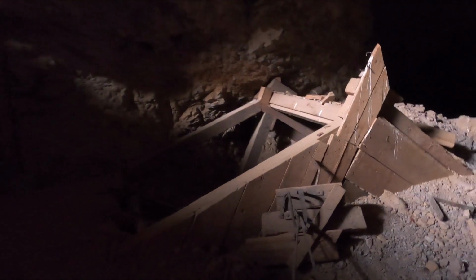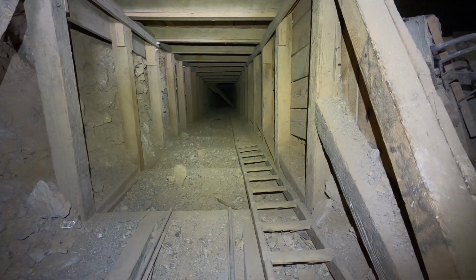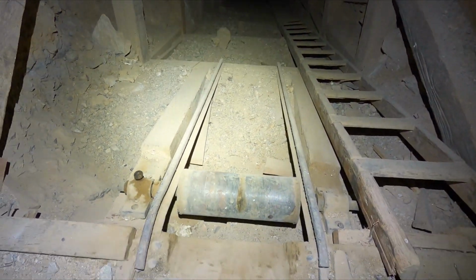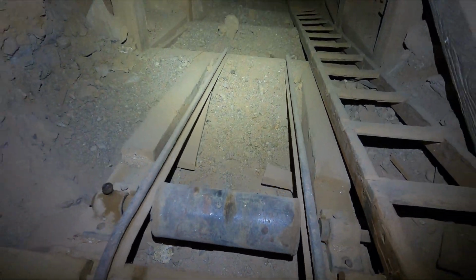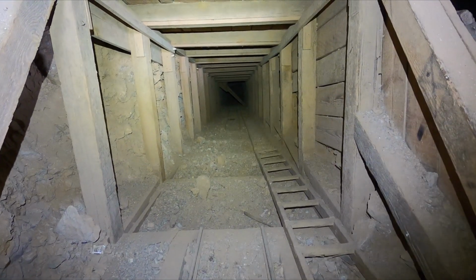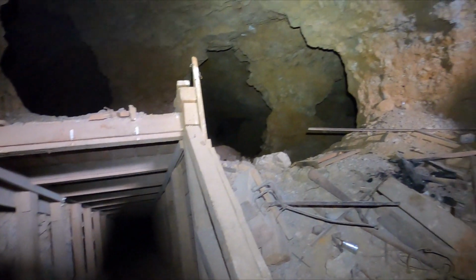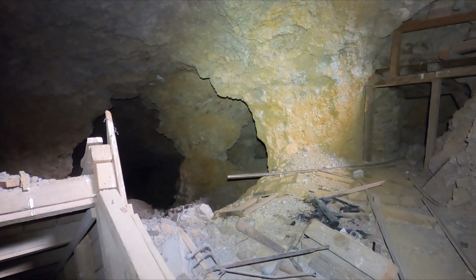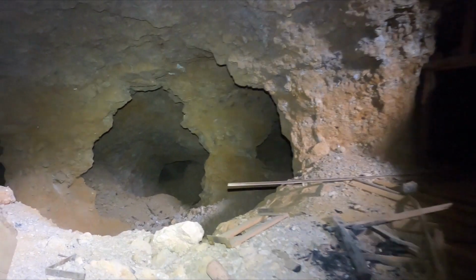And right here, looks like we got a collar. Whoa. Yeah, we got a collar for a decline shaft. And here's a roller. Let's see if that thing still rolls. Yep, still rolls. So this is where the skip car would have gone down. I'm sure they would have had at least 2 or 3 skip cars in this mine. But yeah, there's a look at the collar. This is one huge and amazing mine. Look at that. Massive pillars. And that goes way down there.